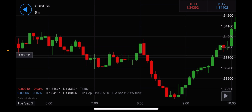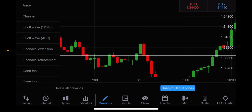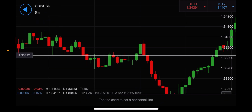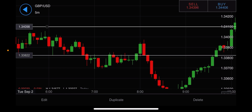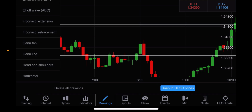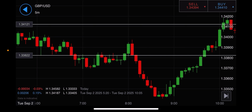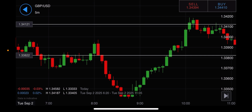So if we want to draw that line right now, we will go ahead and pick drawings and horizontal line. Of course, since the entry line was 82, we would want to look at 12. Close enough. Okay, so 82.2 pips and then 12.1 pips. So that would be our 30 pip line. Now, if you look over there at 10 a.m., you can see that we did get there.